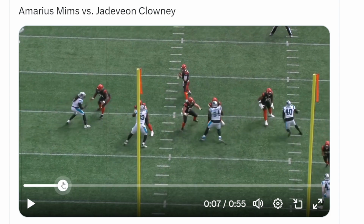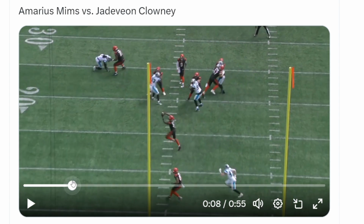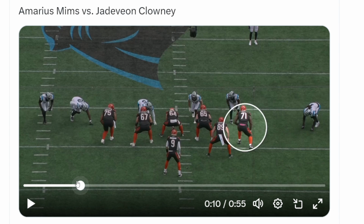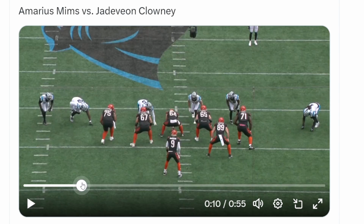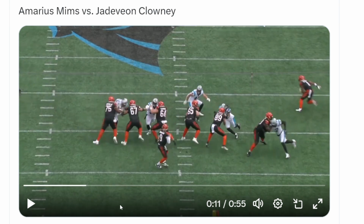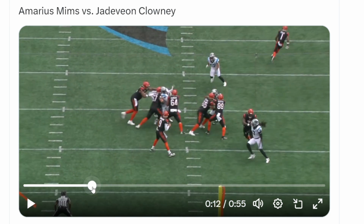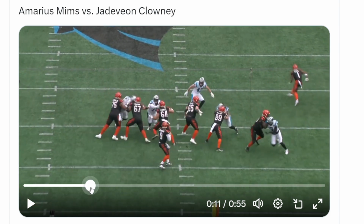Again, Amarius Mims engages with him, kind of pushes him back, keeps him under control, and the pass is allowed to happen. Again, that's a situation where if Clowney does get the inside, I think Mims still would be able to get him. But he tries to go for the outside every single time, and he does fail on that aspect. Next play later, again, right here, on the outside, Clowney, one-on-one with Mims. Again, Mims does go ahead and gets the best of Clowney.